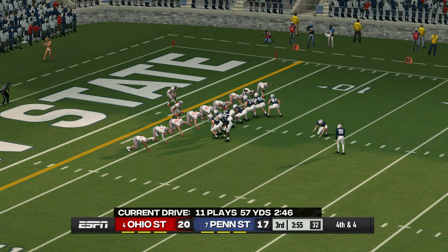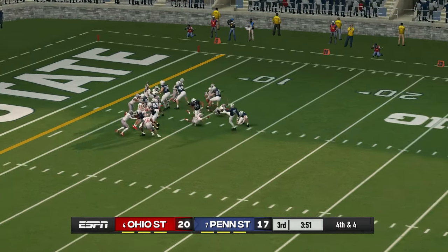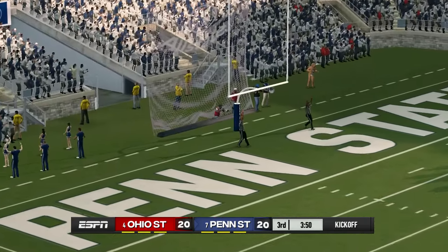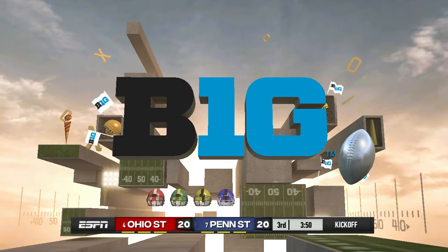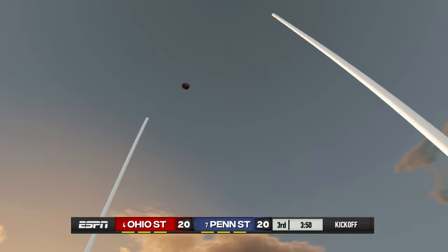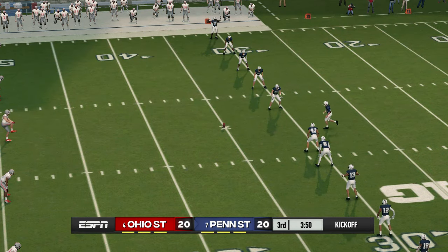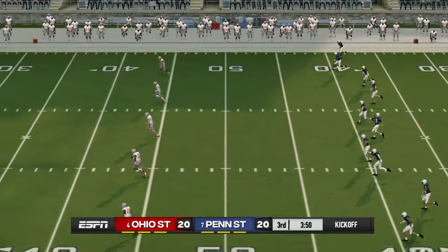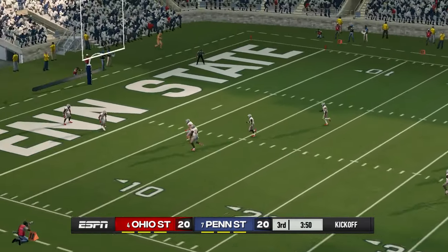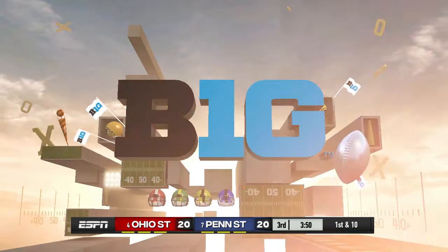Penn State can tie it up here with this kick. The kick is up, and it splits the uprights. They line up to kick this one away. He kicks it off, and he got all of that one. And it goes into the end zone, down for a touchback.